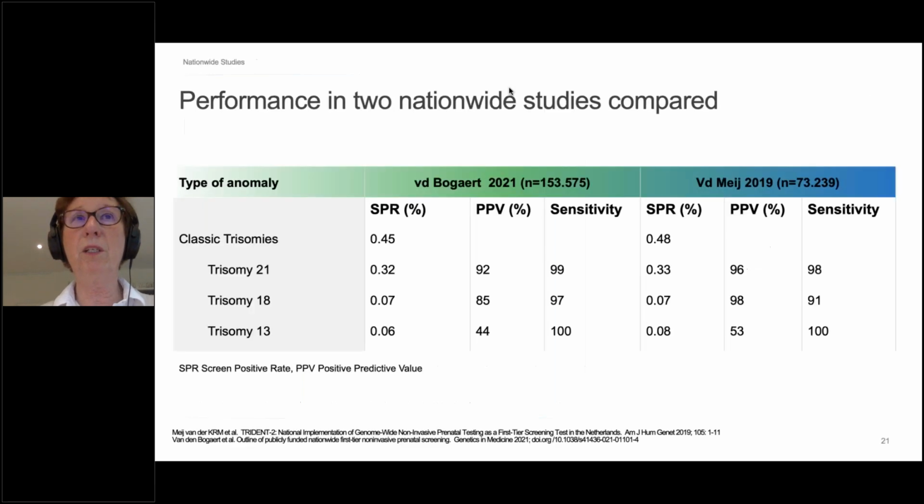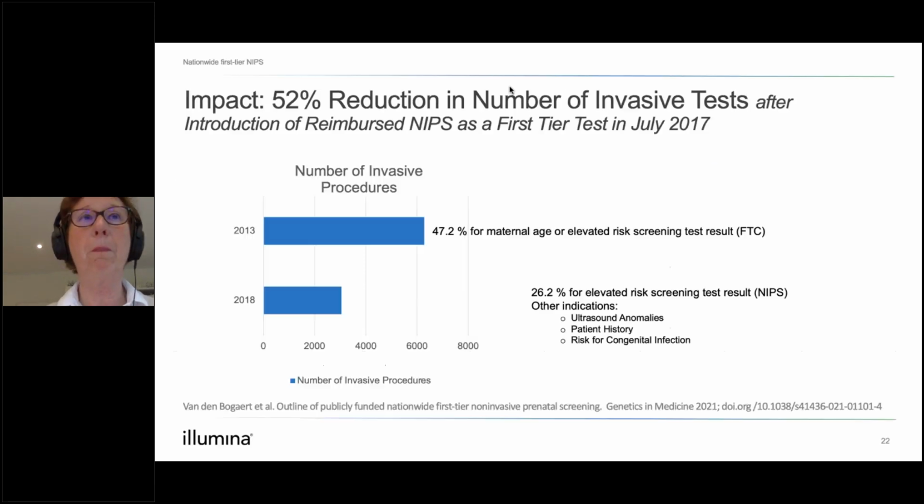When you compare this with the Belgian data published by Van der Meij in 2019 in the American Journal of Human Genetics, you see that the screen positive rate in these overall populations is very, very similar, and the positive predictive value is also very, very similar, with the exception of trisomy 18. There's a bit of a difference there. We all know that trisomy 13 has a lower positive predictive value, and that is because trisomy 13 is more often mosaic and also more often mosaic only in the placenta. So that is the explanation.